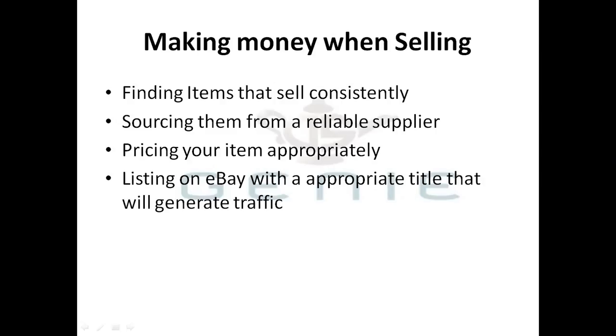So we have to find items that sell consistently. I personally don't like to find items that sell once or twice. When I find items, I want them to sell a couple times a month, and I want them to keep selling. So I don't need 1,000 listings or 2,000 listings to make $10,000. Let's just say I make $10,000, but let's say $3,000 a month, right?